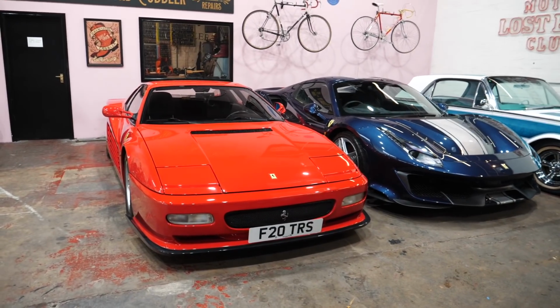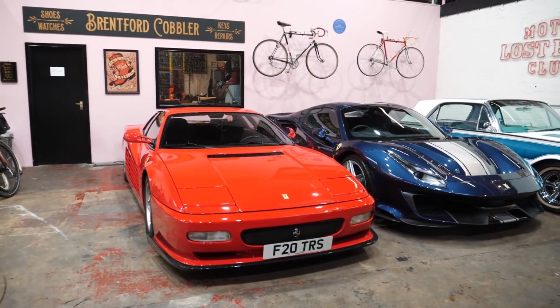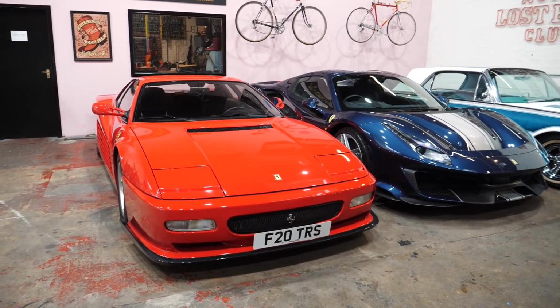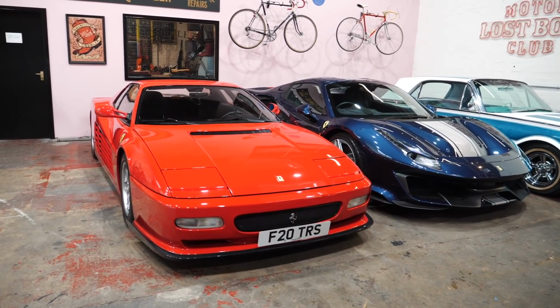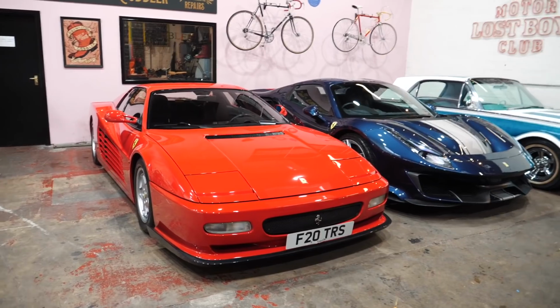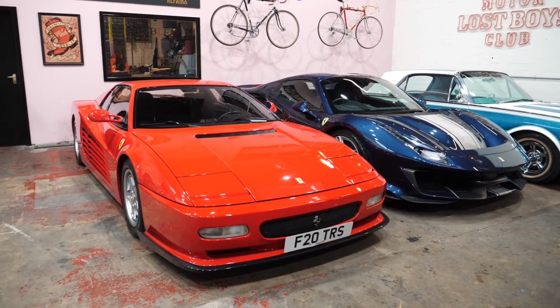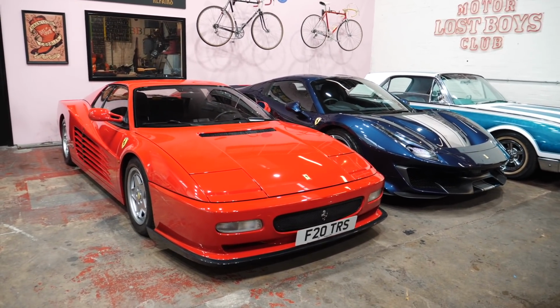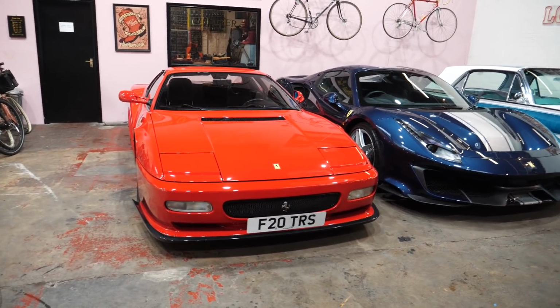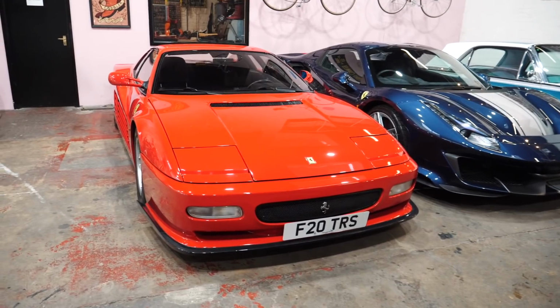Well, that was a pretty wild way to go to the paint shop. This thing is absolutely mad, and yes, as I said earlier, quirky. The thing is, the Testarossa is secretly becoming a bit of a bargain, modern classic Ferrari. Sub 100k, you can get yourself a 12-cylinder mid-engine Ferrari that's one of the most iconic shapes, I think, of the modern era.